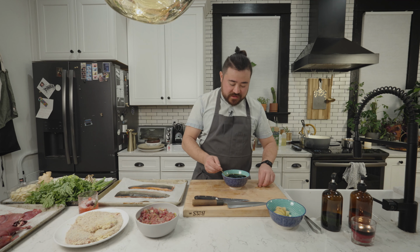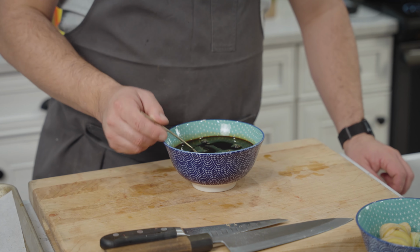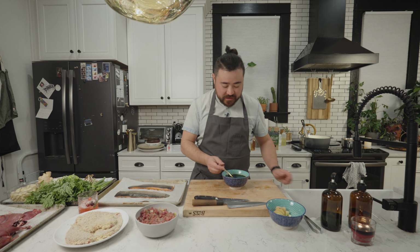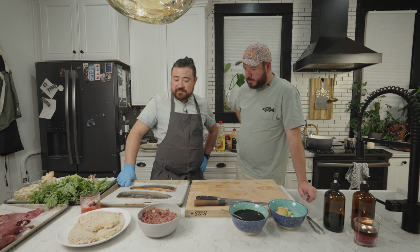So if I stir this up, you see it's still a very thin liquid. But as we get this in the pan with the trout, it's going to start to, again, mix with those fats and really turn into that thick, shiny glaze. It's beautiful, beautiful stuff. So yeah, I mean, we're coming up to, this is the final hurdle.